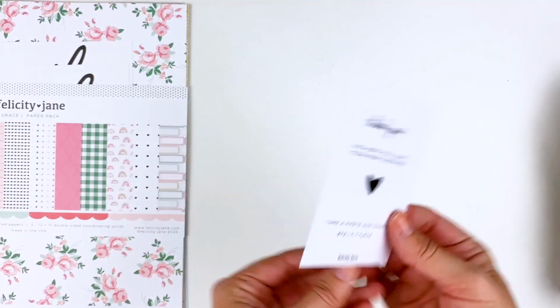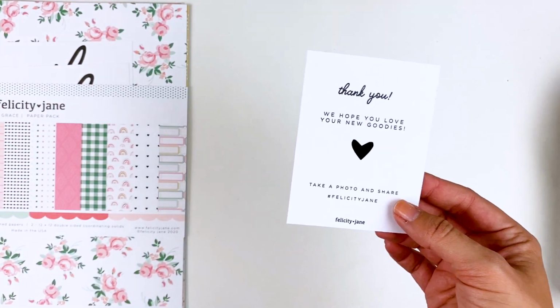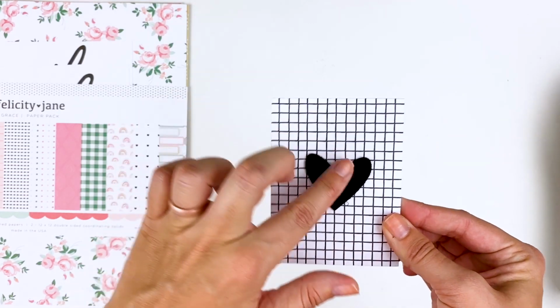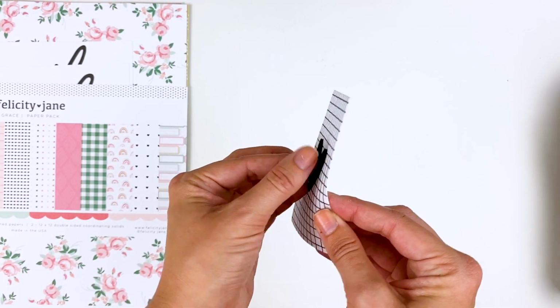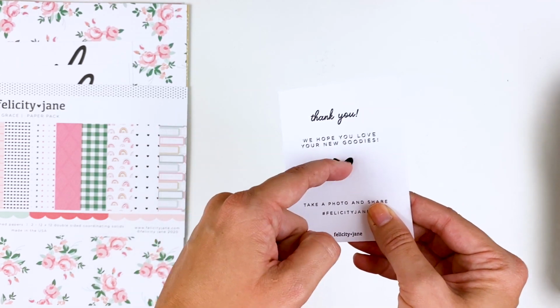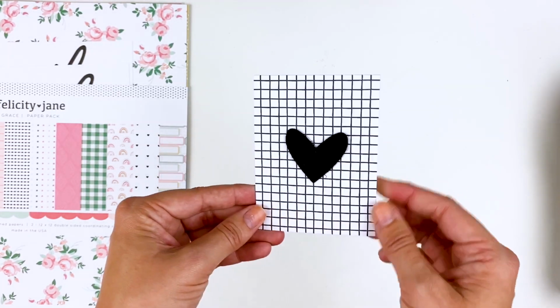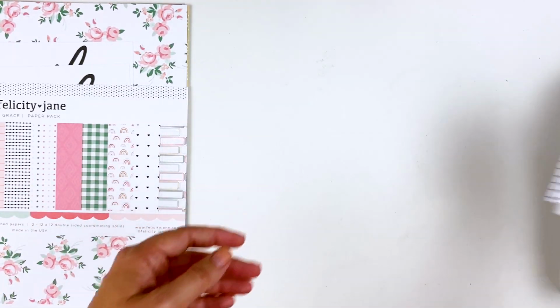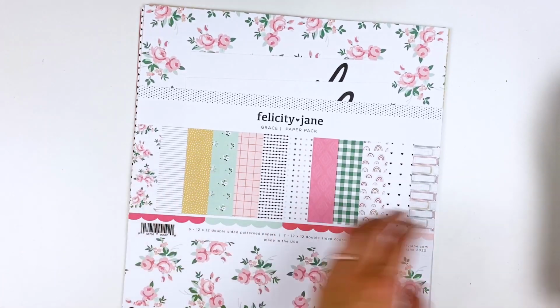And then this is the thank you card that gets sent. So each time you order, you get a little thank you card in there. And this month's is this 3x4 card with a little fabric heart. So it's actually a dimensional fabric heart, and there's even a little cutout, so this part is fabric too. How cute is that? So you could repurpose this and use it alongside your other journaling cards. Love that. Okay, last but not least are the papers.